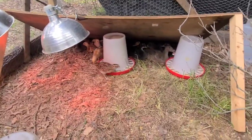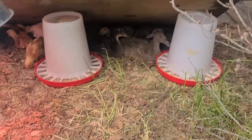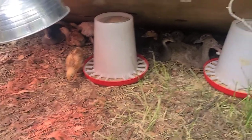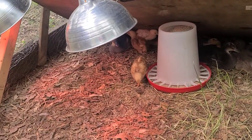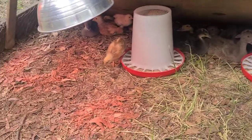Did have them over here behind me in a smaller enclosure, the quail. But obviously the quail need less space than these giant ducks and these chickens. So since putting them all over here together, they live together. They have 2 feeders right there. Those feeders, they last maybe, I don't know, like a week or so. Those 2 feeders with all these birds in here.